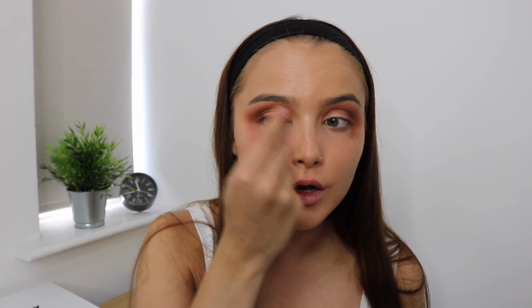Okay, we're doing this. Okay, so we're back. What I did is I realised I didn't put enough colour in far enough so that when I cut the crease it wasn't looking as dramatic, so I just added a bit more colour in towards my inner eye and then attempted to cut the crease. But you know, it's a work in progress, boys and girls. It's a work in progress.